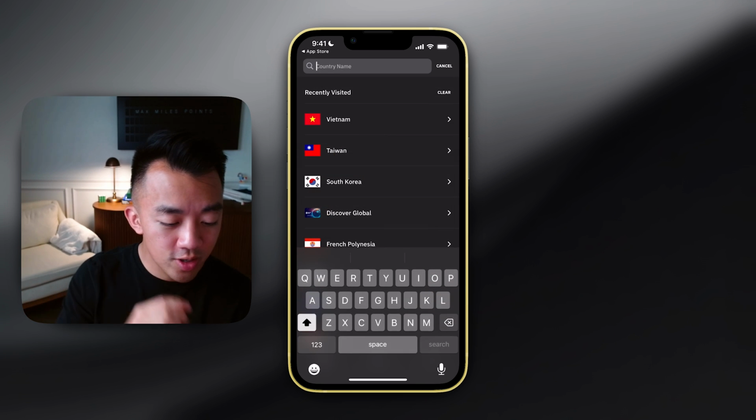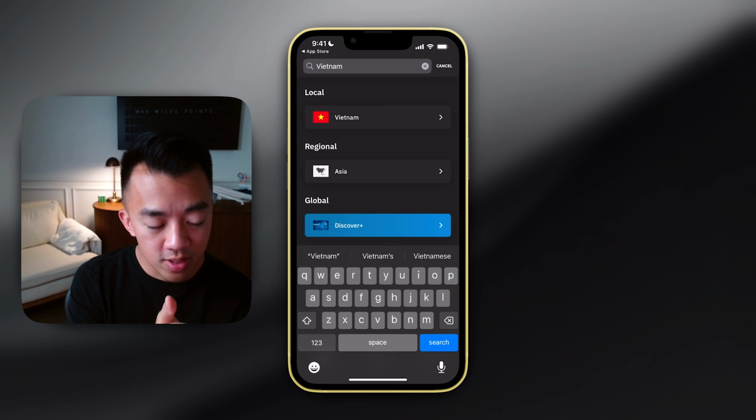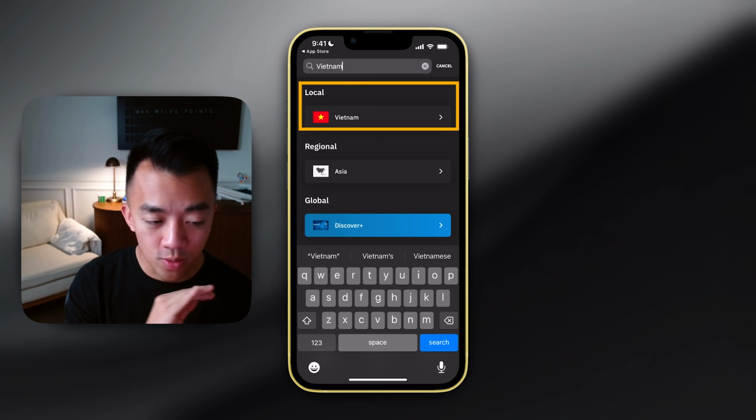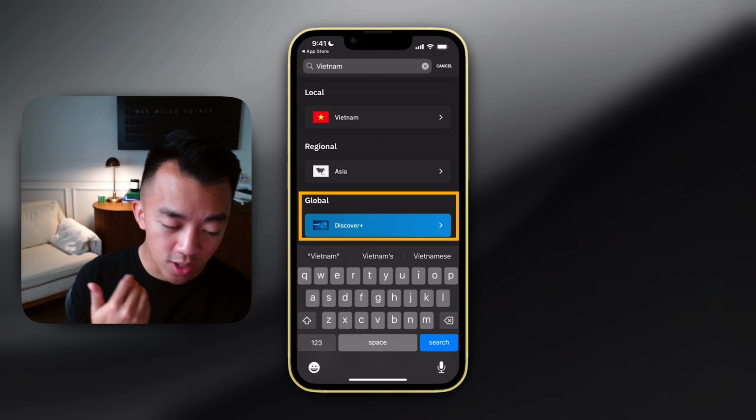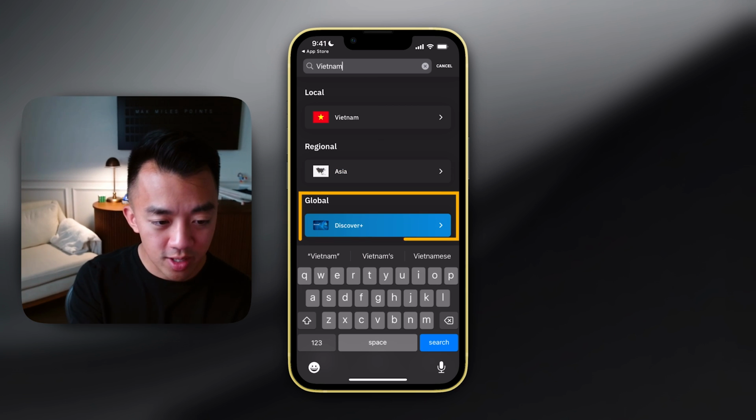For example, if I wanted to search a country like Vietnam, then there's a couple different options. There's a local, where it's only the eSIM for Vietnam. There's also a regional, where it covers Vietnam and other countries, and there's also global as well, which covers a bunch of different countries. I'm gonna go ahead and click on cancel.